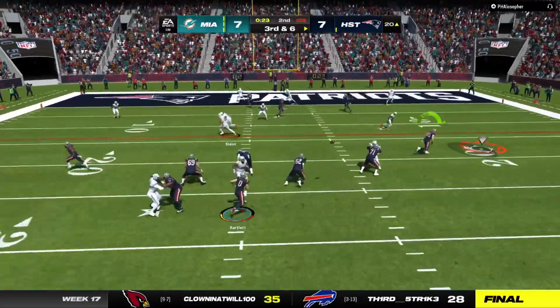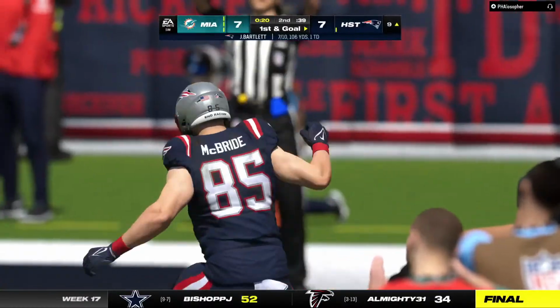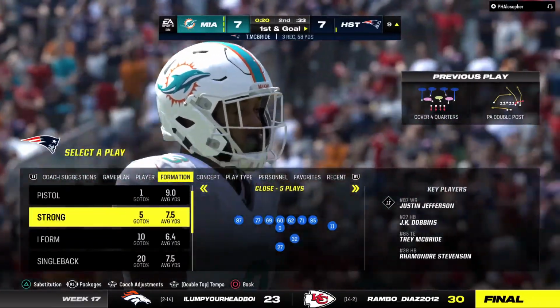Off play action. Bartlett. That's complete to McBride. And he'll head out of bounds inside the 10. Mark him down at the 9. They're able to convert on 3rd down, and that sets up a 1st and goal.